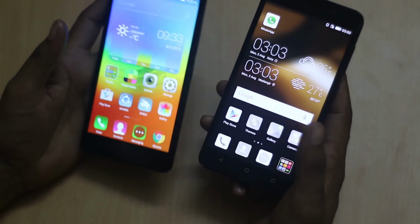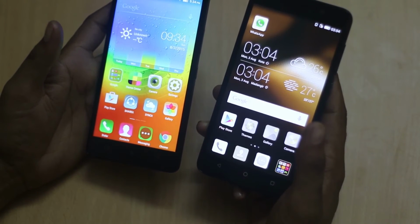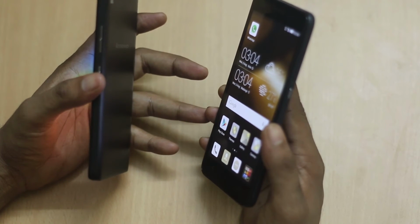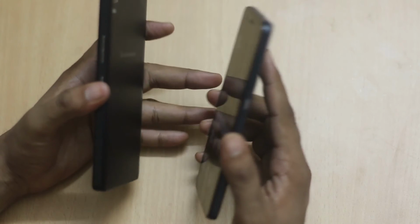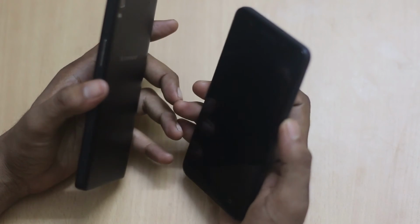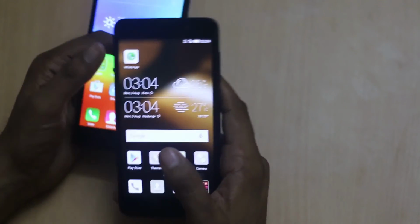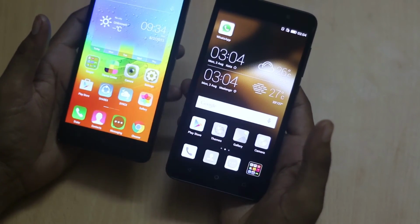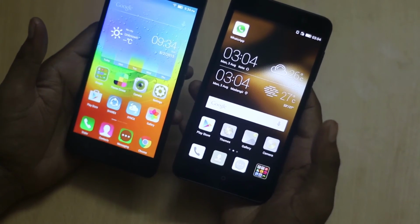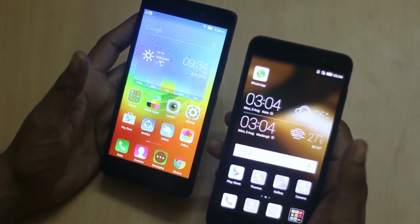When compared on dimensions, the Lenovo K3 Note has dimensions of 152.6 into 76.7, and the thickness is 7.99 mm, while the Huawei Honor 4X has dimensions of 152.9 mm, 72.2 into 8.65. Clearly the Lenovo K3 Note is much slimmer when compared with the Huawei Honor 4X, and the weight of the Lenovo K3 Note is 150 grams, while the Huawei Honor 4X weighs 165 grams. On the weight front, the Lenovo K3 Note wins the race, and when you hold both the smartphones, you feel the Lenovo K3 Note is a bit lighter. And both the smartphones have the same battery capacity, that is 3000 mAh.